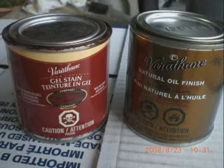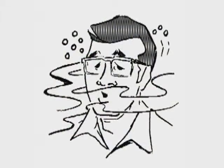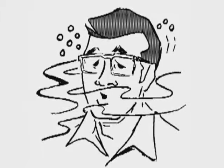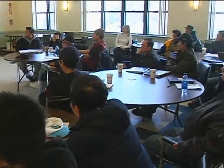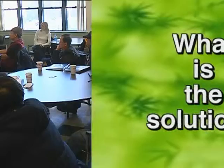Most oil-based products produce damaging vapors, volatile organic compounds, or VOCs, that affect short and long-term health. In the short term, breathing VOCs can cause headaches, dizziness, and nausea. In the long term, workers can have kidney damage and problems with coordination and concentration.